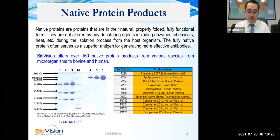The proteinase 3 can actually be inhibited by the 7294 alpha-1 antitrypsin, which also protects the respiratory tract from elastase. 7291 is calmodulin, which is a ubiquitous calcium-binding protein derived from bovine brain tissue that can affect many cellular functions.